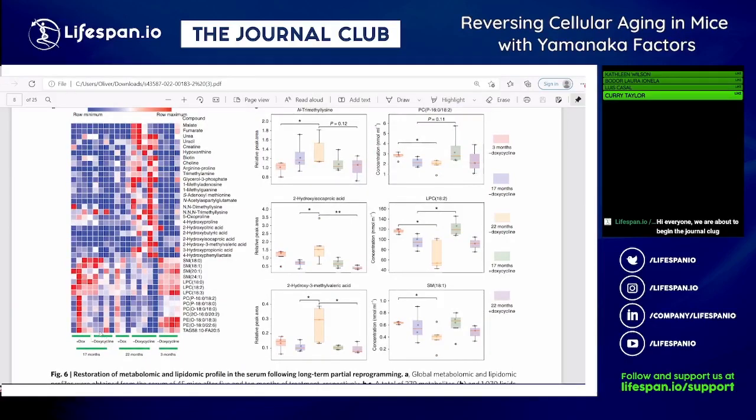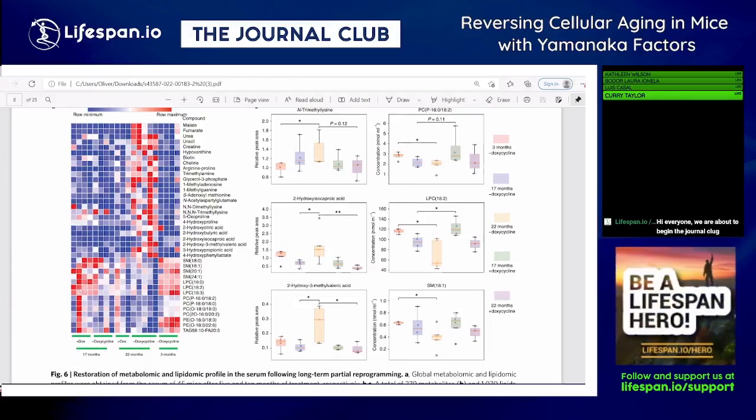and they look at the profiles of these compounds, and let's see, by eye, does it shift? Well, it sort of looks like when you look at plus dox, you can see some of these lipid profiles start shifting towards that of a more youthful state, right? And they break this down for some of these compounds here.